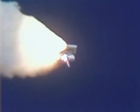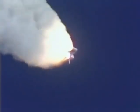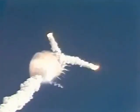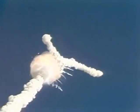Velocity 2,257 feet per second. Altitude 4.3 nautical miles, downrange distance 3 nautical miles. Engines throttling up, 3 engines now at 104%. Challenger, go at throttle up. 1 minute 15 seconds. Velocity 2,900 feet per second. Altitude 9 nautical miles. Downrange distance 7 nautical miles.